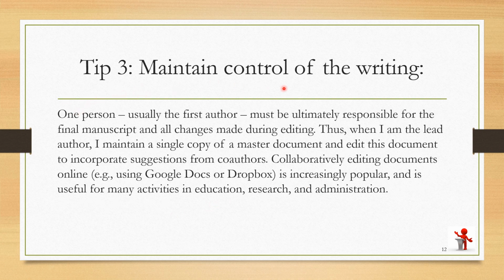Tip number 3. Maintain control of the writing. One person, usually the first author, must be ultimately responsible for the final manuscript and all changes made during editing. Thus, when I'm the lead author, I maintain a single copy of a master document and edit this document to incorporate suggestions from co-authors. Collaboratively editing documents online, such as using Google Docs or Dropbox, is increasingly popular and is useful for many activities in education, research, and administration.